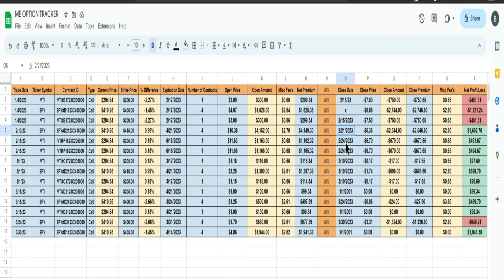But we did end up closing them not too soon after. We can see here, we opened these on the 10th and 15th. We closed the SPY on the 21st and we closed VTI on the 24th. They cost us $636 for the SPY, $670 for the VTI. And this ended up netting us the difference there. SPY gave us $1,602.70 in premium, and the VTI options each closed at $490 and some change. So overall, that option netted us $25.89 in total premium. Then we were completely closed there with VTI and SPY.